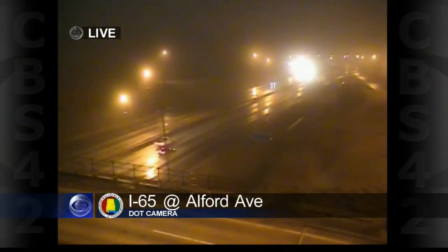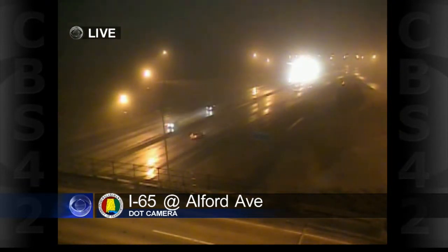Here is a wet I-65 at Alford Avenue. Still very light traffic right now. Not many cars out there, but everything is running smoothly at this time.